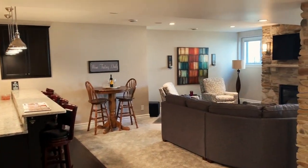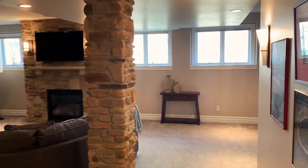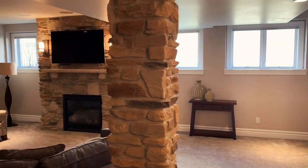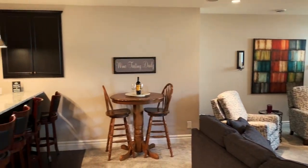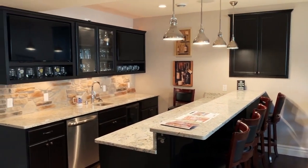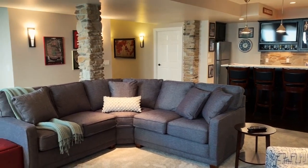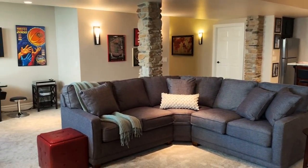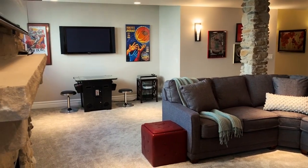Again, I don't know why I'm a sucker for stone. The stone is gorgeous. I love the stone pillars. I love those features. It's just really, really cool. Guys, come on. Some of you are looking at a bar right now. You're like, yeah. Well, I don't know if you noticed the two built-in TVs up there. It's like you're at a sports bar. Now, there's a classic Pac-Man game right there. That is really cool. I didn't get a very long shot of it, but man, here we go.